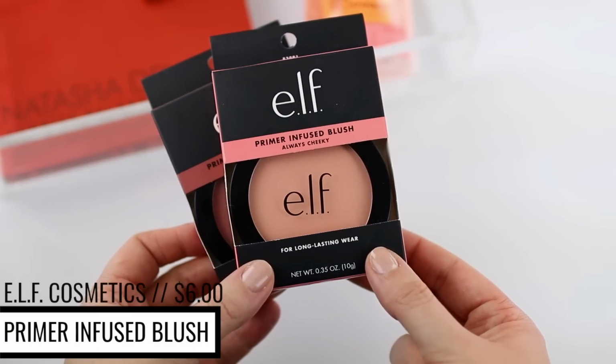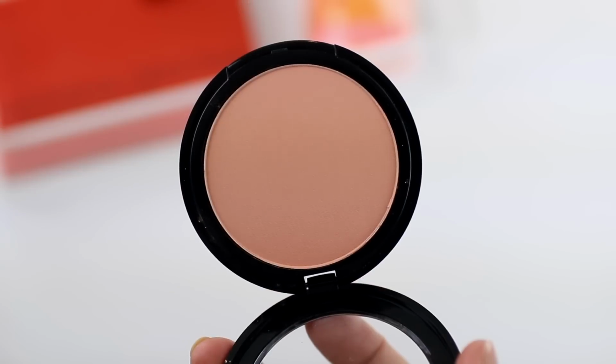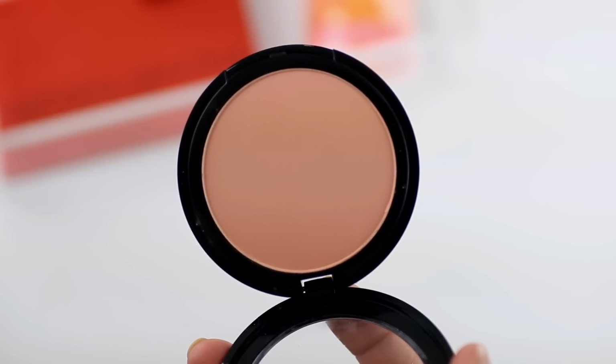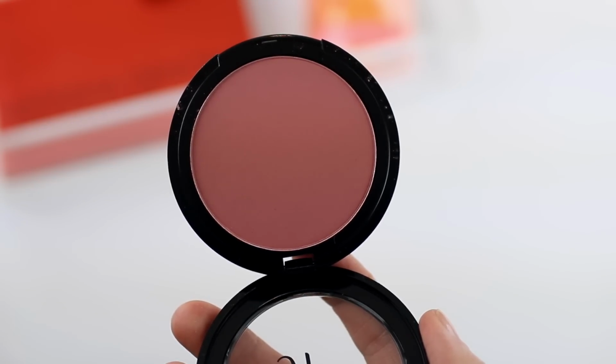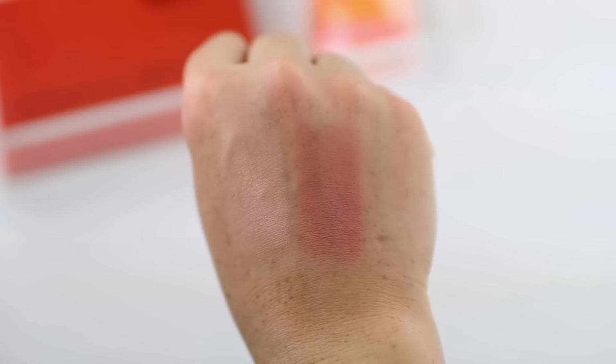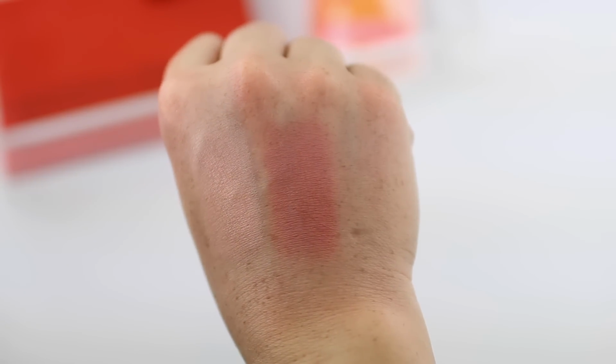It's just very flattering on the skin, and I'm hoping that the blushes work just as well. So I did get 2 shades. I got the shade Always Cheeky, which is a really nice peachy pink color, and then I also got the shade Always Rosy, which is a little bit more of like a medium toned rosy pink. So I'm excited to try these out. I hope the formula is just as good as the bronzer, but if you're looking for a good drugstore bronzer, honestly, I've been reaching for my e.l.f. Primer Infused Bronzer over pretty much all of my high-end bronzers.